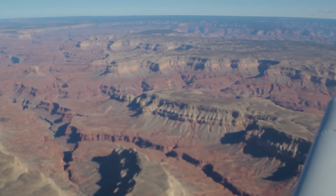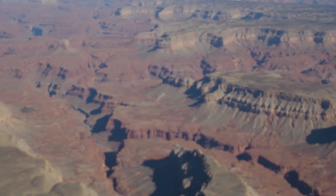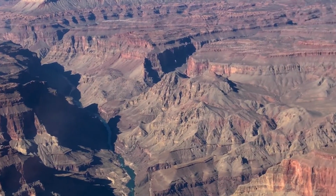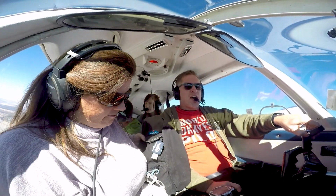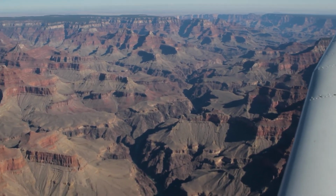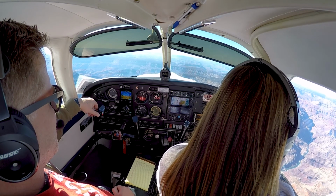So many layers. All those colors. After Tuck Up, we maneuvered northeast to get ready for the Fossil Corridor. Grand Canyon traffic, Archer 187 Sierra Papa, southbound 10,500, Fossil Canyon corridor. That's gorgeous right out here. Oh my gosh.